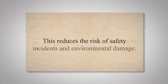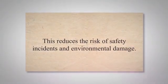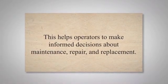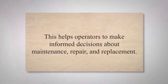Improved safety. PDM helps to improve safety by minimizing the likelihood of equipment failure. This reduces the risk of safety incidents and environmental damage. Improved asset management. PDM helps to improve asset management by providing insights into equipment health and performance. This helps operators to make informed decisions about maintenance, repair, and replacement.